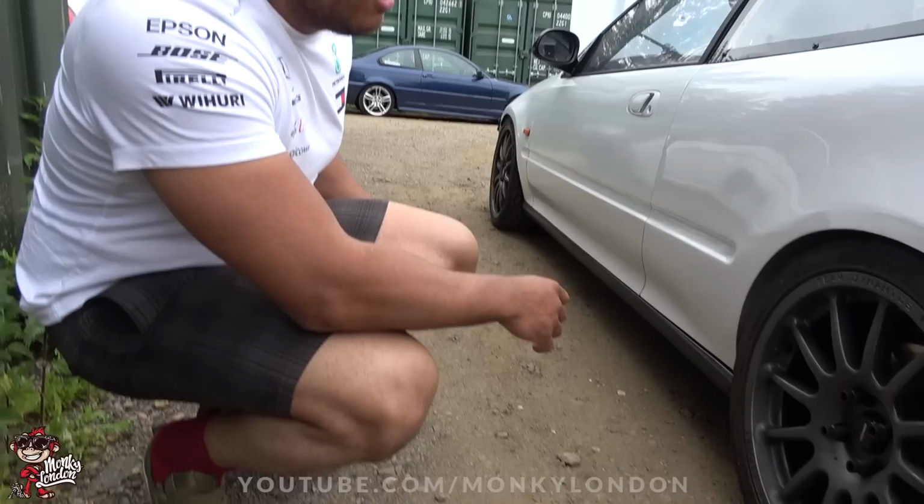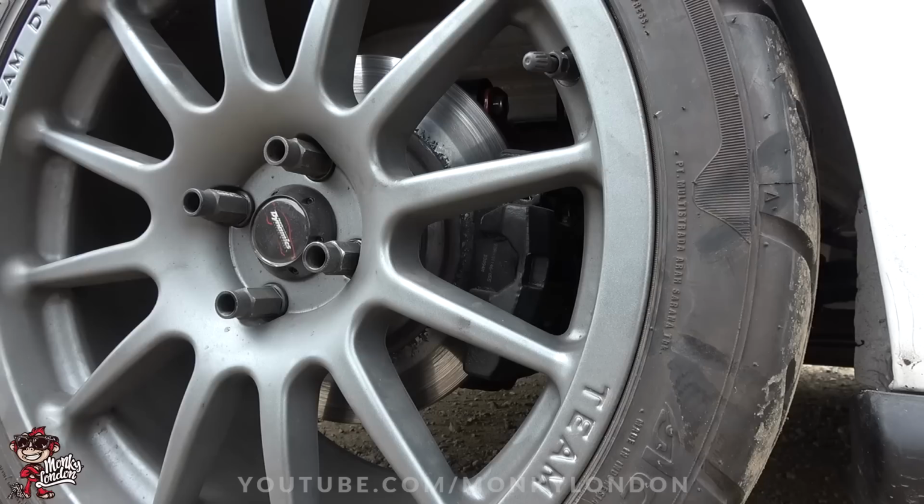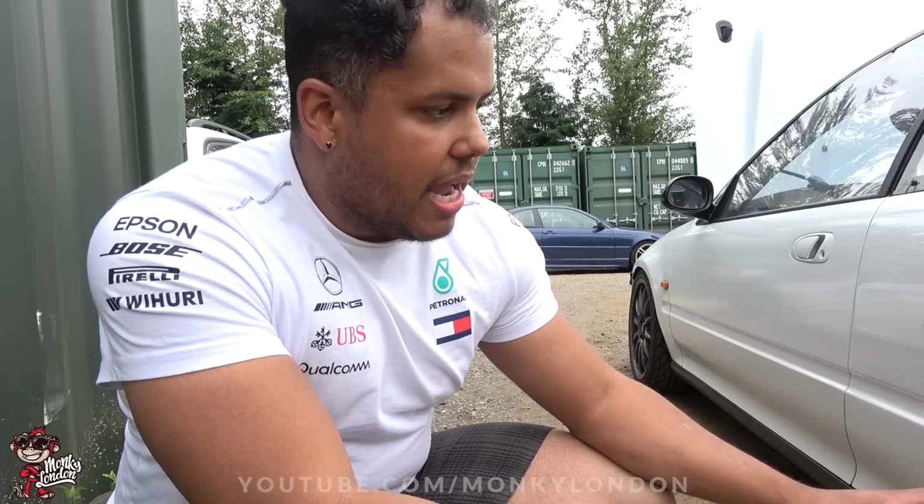That was the job. The rear has obviously got MX5 brakes, which are on the axle, but I've actually upgraded them to the later, larger disc, which has just meant some caliper adapters, which moved them all out. But obviously everything was new: calipers, new bearings, new everything.